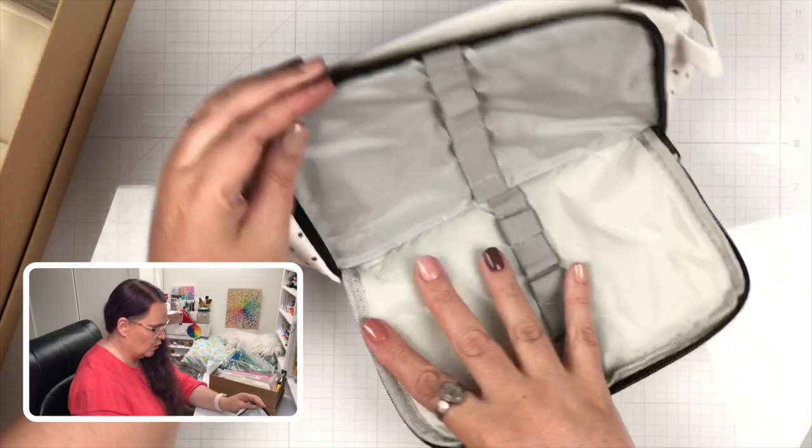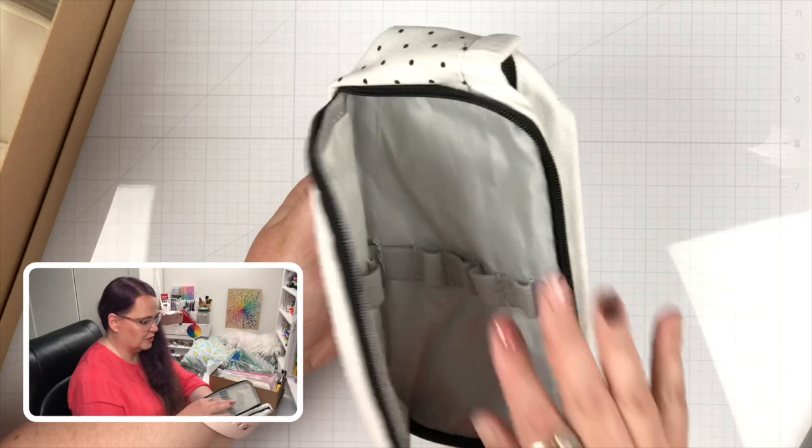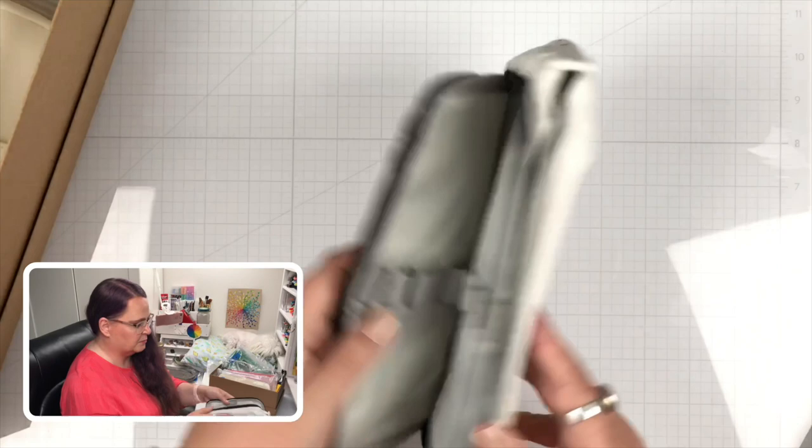Ooh, opens up, so we have some loops here for pens, pencils. We'll see what will and won't fit in these little slots. Love this, so it'll be quick things that I use all the time, my best favorite pens, that kind of thing. That zipper worked great.